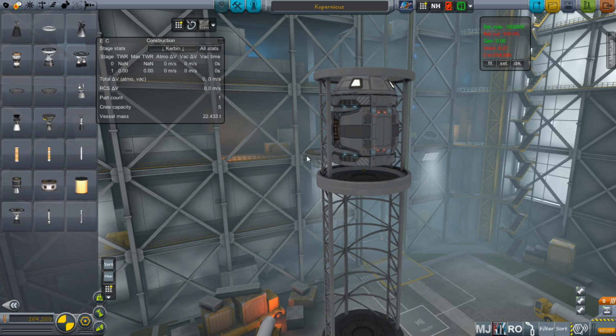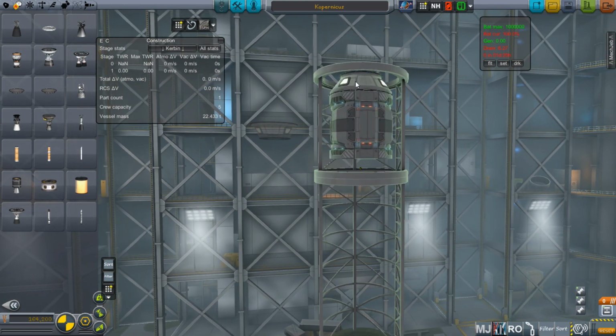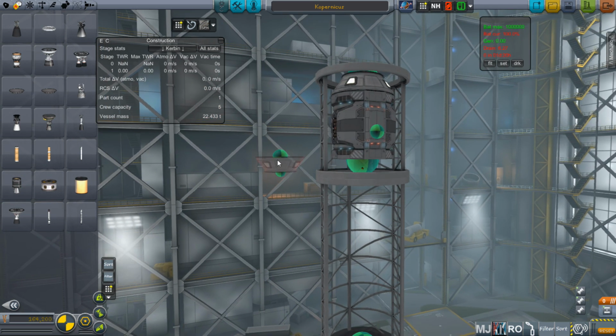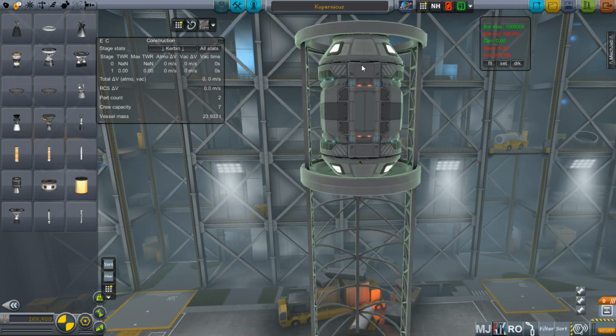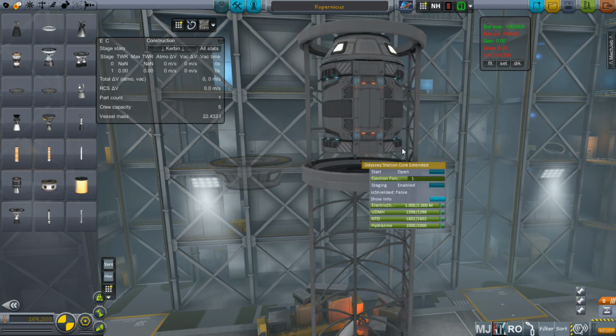Now, the reason why I had this one separated instead of welded in is this one has a light module attached to it, and this one has the exact same light module. You can't have two of the same light module in something in a lot of cases when you weld the parts together, or else the lights won't turn on. So by keeping this piece separate, I can turn this one on and off with this button right here.